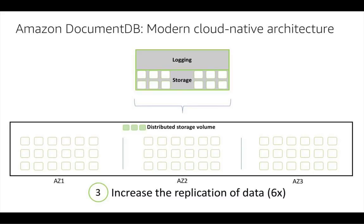And we also replicated your data 6 ways across 3 AZs. So before, one chunk of data would now be replicated 6 ways across 3 different AZs. And that enables us to provide a tremendous amount of resiliency and durability within the service.